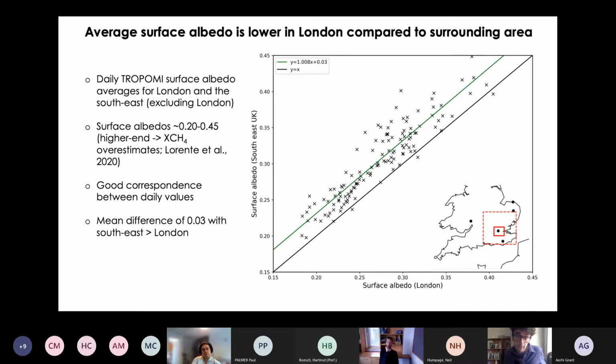So just comparing the daily surface albedo averages for London and the southeast, where the southeast region does not include London and is shown by this dashed red box, and then London is shown by the solid red box. And as I say, each of these points reflects a daily surface albedo average for these different regions. So we see there seems to be quite a good correspondence between the two, even if the surface albedos in the southeast are higher.